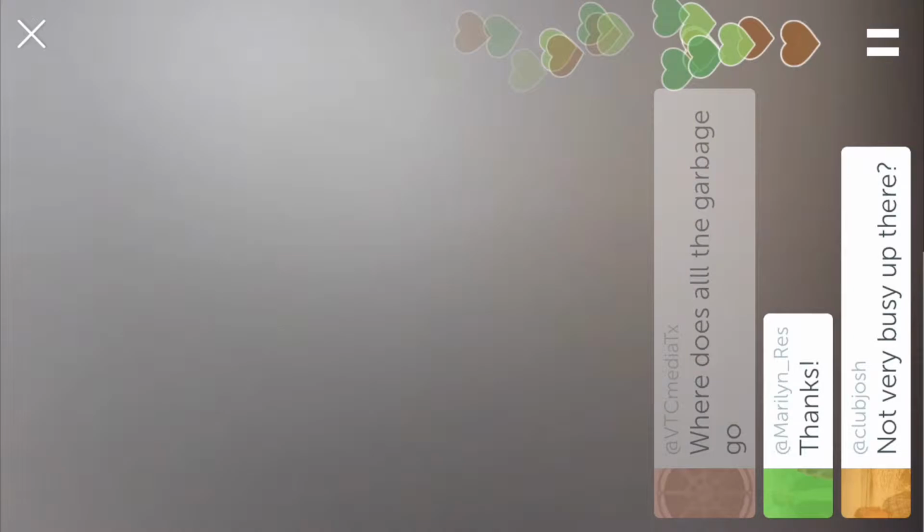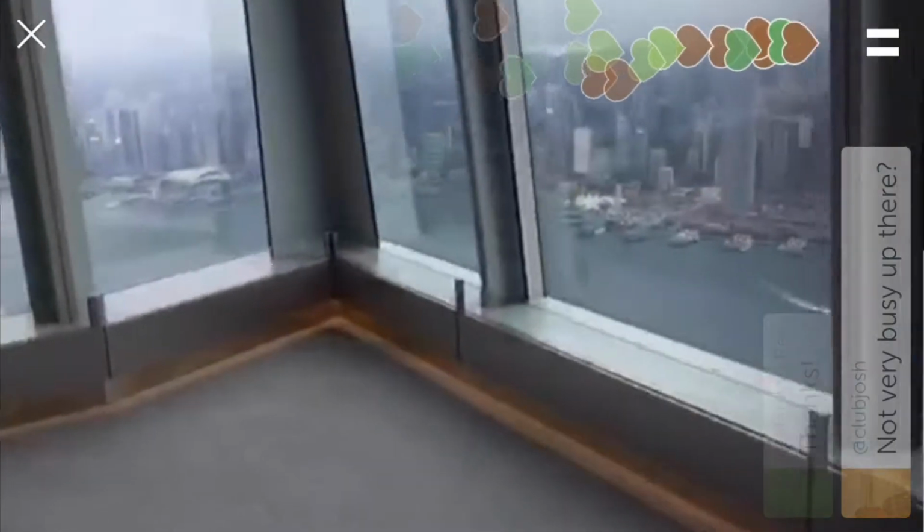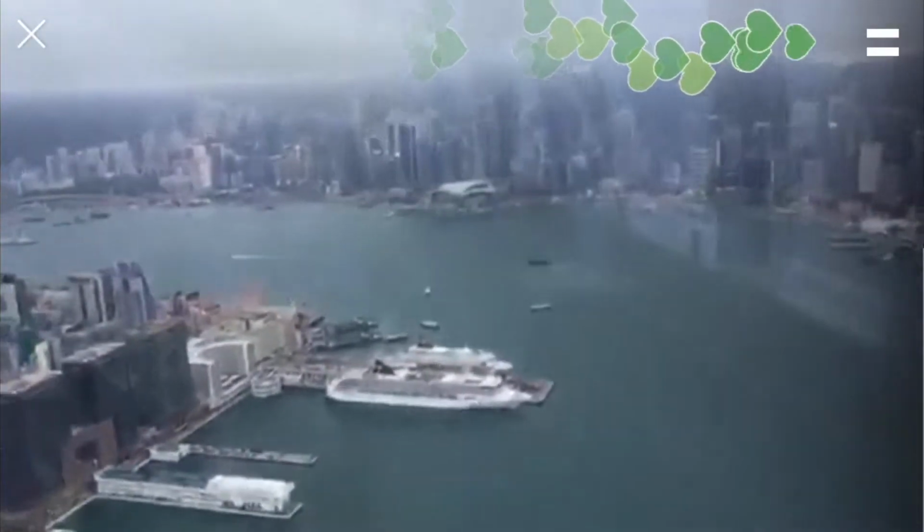Oh yeah, there's condos everywhere. In fact, this building here is surrounded by 5 condominiums. Let me see. The Koala building is on the other side. Let's see what we can see down here.